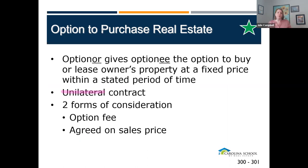Not only is this in writing, but it's also recorded to prevent the shady seller from selling it out from underneath the buyer that's exploring their option. So here's the deal. Buyer and seller come together and agree to all the terms. Basically, the buyer's saying, if I decide to buy, these are the terms that I'm going to buy. If I decide to buy, this is the purchase price. These are the dates. This is how we're going to do it. We come to an agreement.